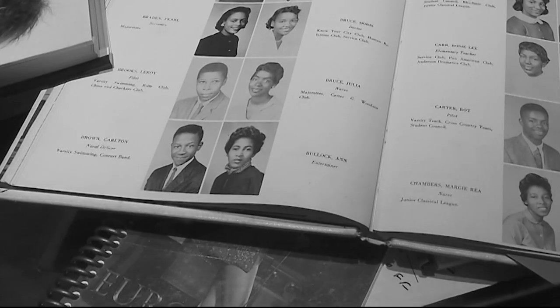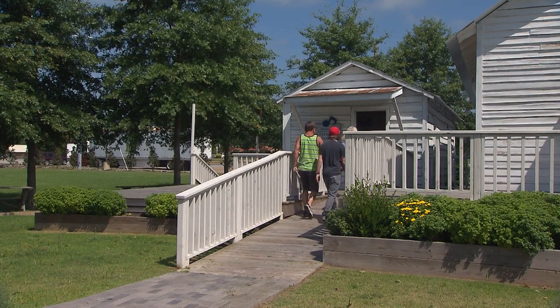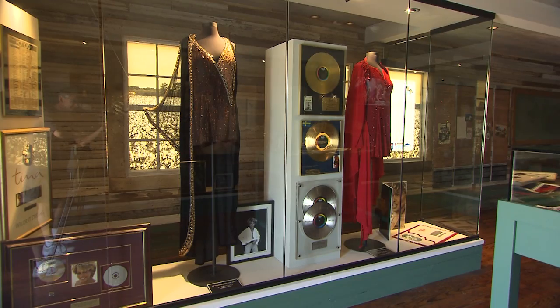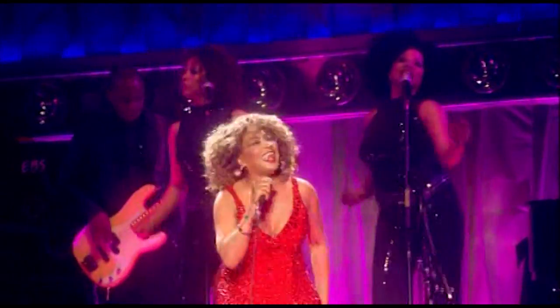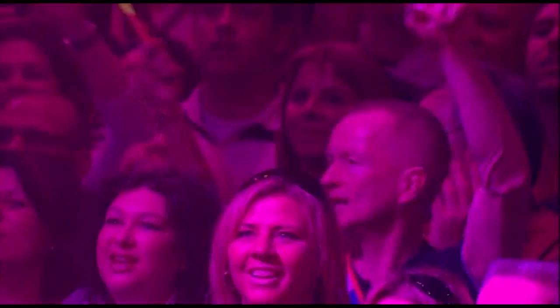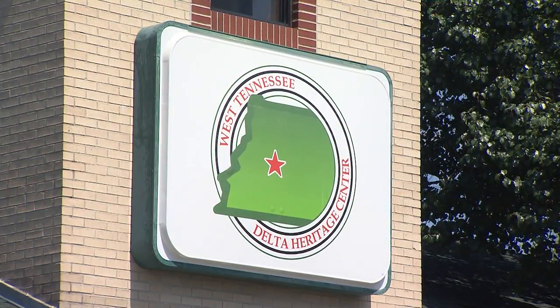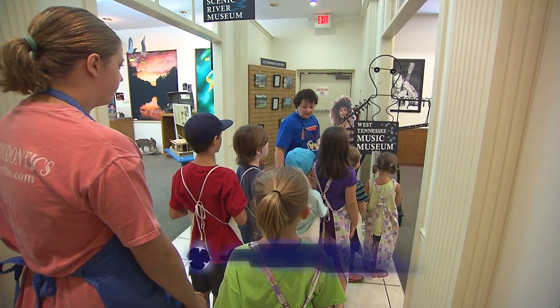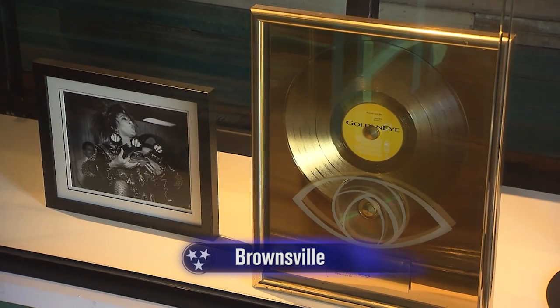Of course, the center hosts a variety of festivals year-round and is a popular venue for concerts and events. And most of all, you might just find another answer to Tina Turner's hit song, What's Love Got to Do With It? Well, it seems love has lots to do with it here at the West Tennessee Delta Heritage Center, where folks love to tell about their history and homegrown music with not a second-hand, but first-hand emotion.